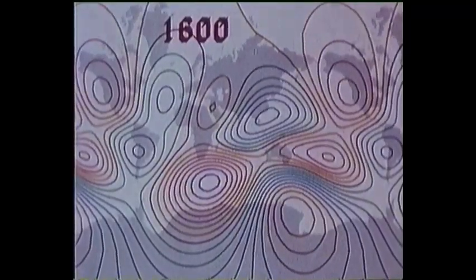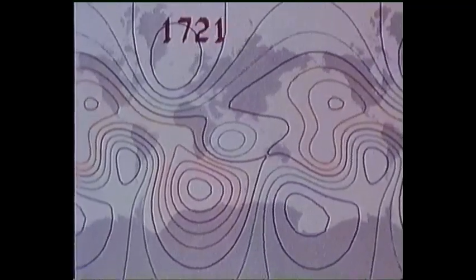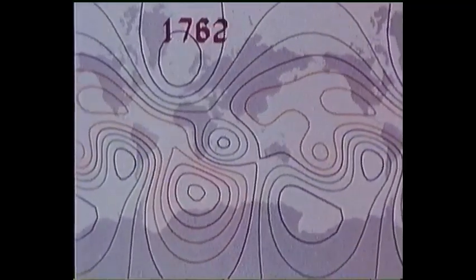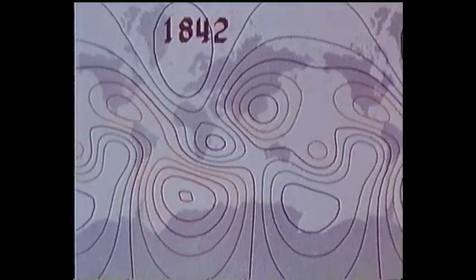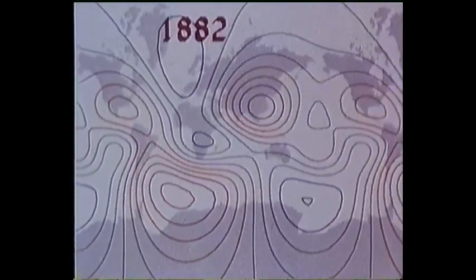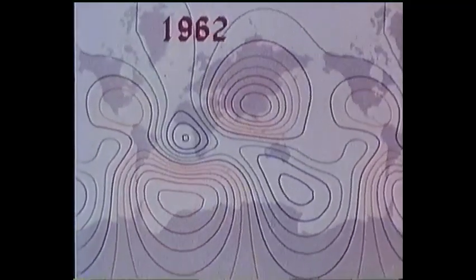Using historical data, Roy Thompson of Edinburgh University has reproduced the changes in the non-dipole component for the last 400 years. If you watch carefully, you'll see the highs and lows growing, shrinking, and moving with time. Generally, they're moving westwards from right to left. These rapid changes in the Earth's magnetism strongly imply a dynamic origin for the field. So we need a dynamic mechanism for producing the field from electrical currents within the Earth.